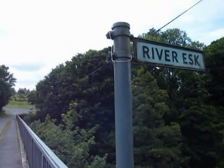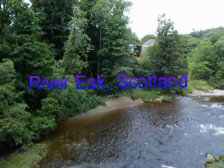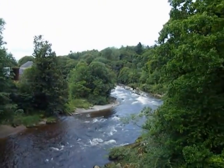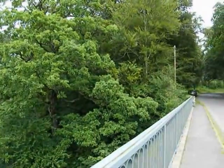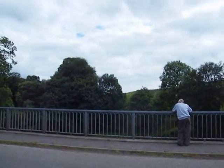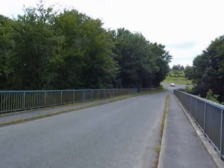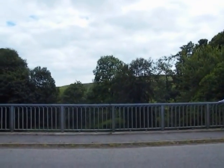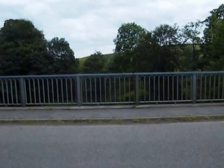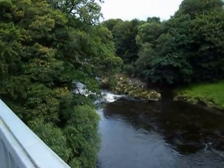Here we are at a bridge over the River Esk in Scotland. Let's go over the other side of the bridge. Here we go.